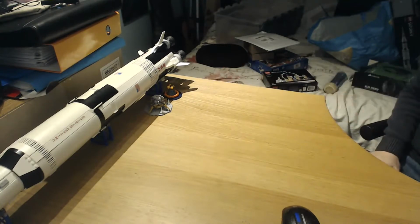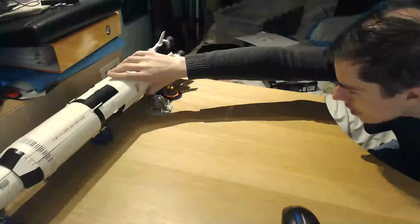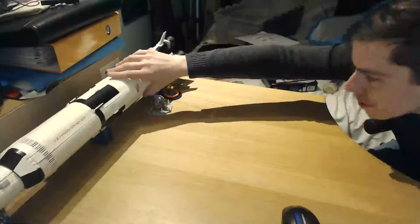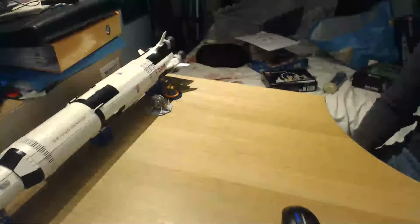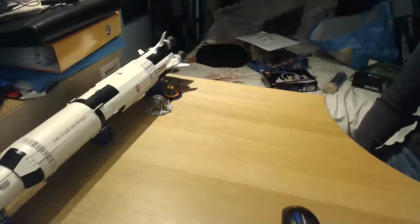The Saturn V in its glory. It's been a week since I went live last time I built that. It was stood up for the week, and then we had a big clear out at home. I might need to do a bit of repair work still, but now I'm just going to lay the thing down.